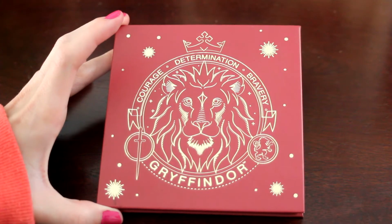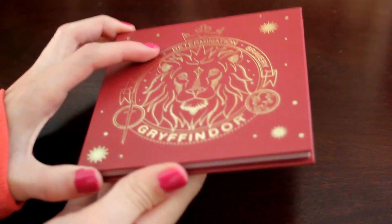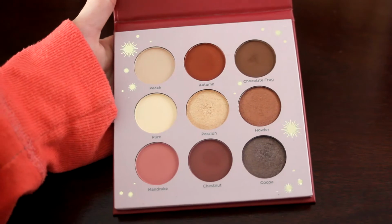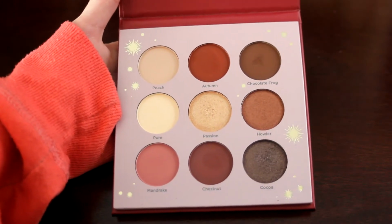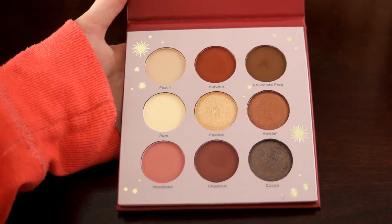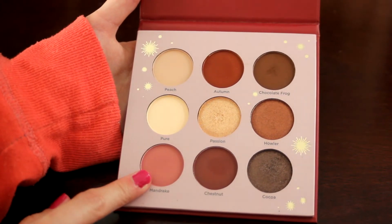So moving on to another Harry Potter palette. This is the Ulta Beauty Gryffindor palette. So this one is number 19. This one obviously has a lot more cohesive color story than the previous one, and I really do like the shades in here. I specifically like this Mandrake shade.